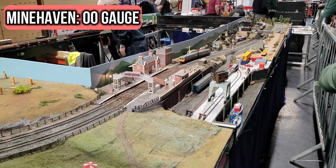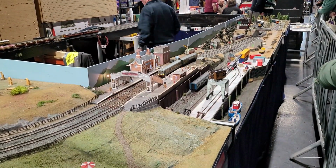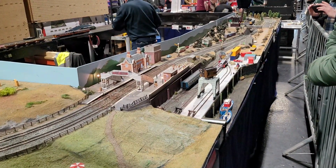Minehaven. This double O gauge layout by the Cumbernauld Model Railway Group is based on a small coastal resort hamlet built to serve coal mines that extend out under the sea. Rolling stock can be seen from the steam period to the present day.